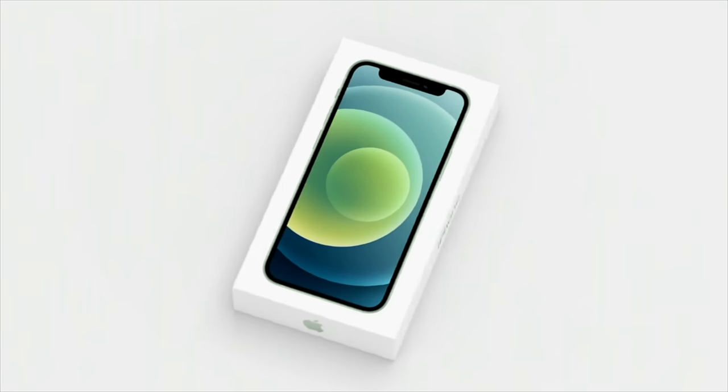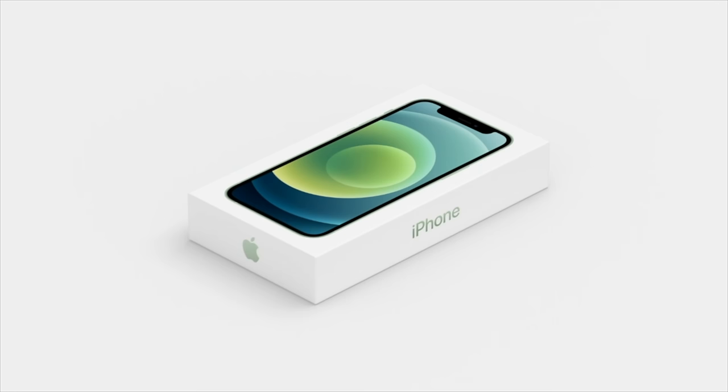But it came with no power adapter in the box. Look, we were all super excited when the iPhone 12 came out because it was the first massive redesign that the iPhone had received in years and years and years. But in retrospect, it wasn't that good of a phone.